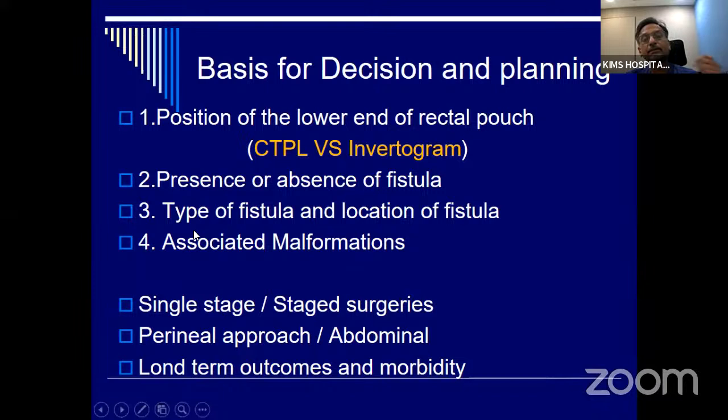The type of fistula and the location of the fistula also make a lot of difference in prognostication, whether the child is going to have good sphincters or poor sphincters. Another major thing is associated malformations, so we talk about VACTERL malformations. If these are associated, they help us tell the parents about the overall long-term outcomes and morbidity of the patient.